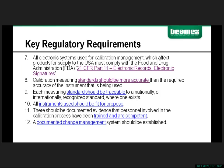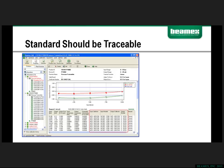Number 9, each measuring standard should be traceable to a nationally or internationally recognized standard where one exists. So here we're showing you the test result itself, and the part in red is the calibrator and the module of that calibrator that's used for the input as well as the output. Now it doesn't show on this screen, but you can go back to the calibration screen itself where the calibrators are, and you can see the serial number of that calibrator, the due date.